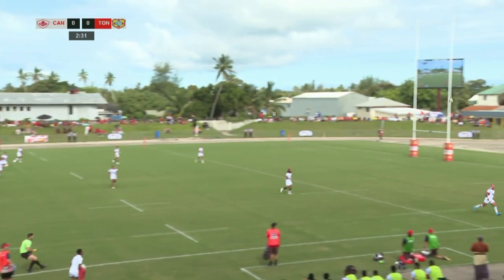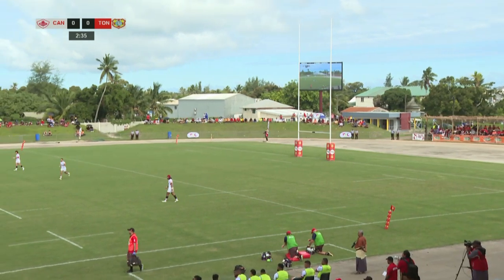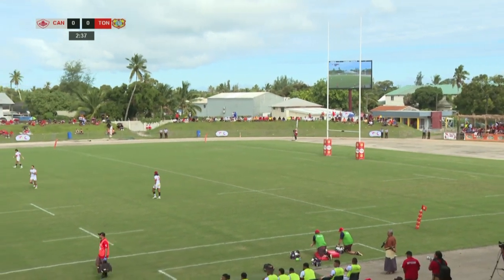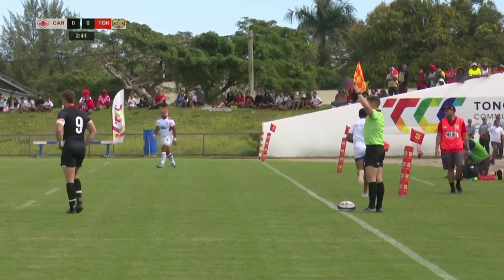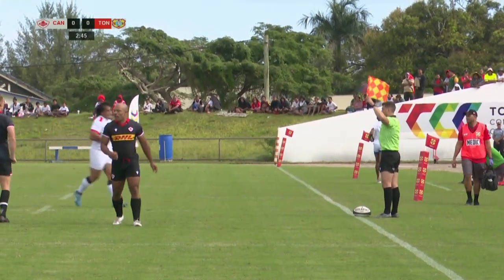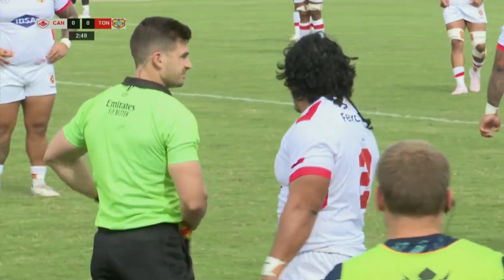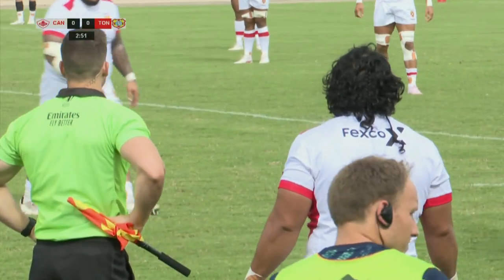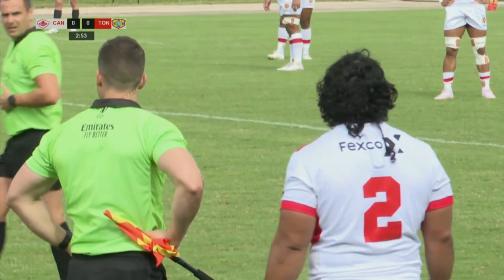As Canada return the kick, looking for a 50-22. Unfortunately, he's put that out on the full. That'll be Tonga ball just outside the 10-metre line in Canada's half. From last week's game, the Canadian tight five were quite tidy last week, and I think they're looking to continue that. Obviously, they put a lot of pressure on the Tongan team last week.